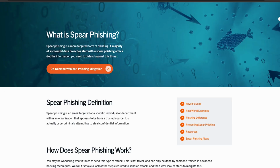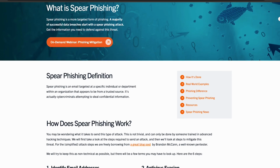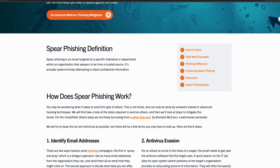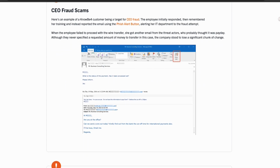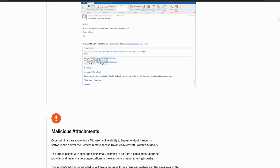So you need to make sure that you're training your friends and family and coworkers about spear phishing, what spear phishing is, giving them lots of examples, and then doing simulated phishing testing about spear phishing to see how they do.